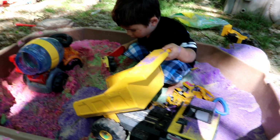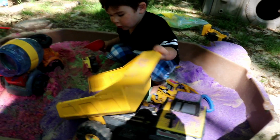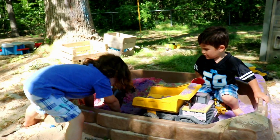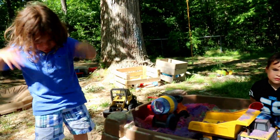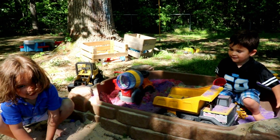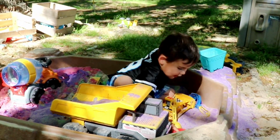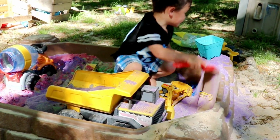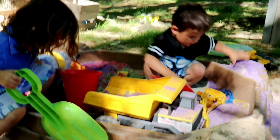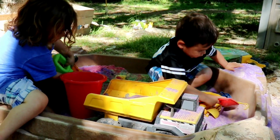Oh, look. I'm making a budget. Look. Yeah, I love it. I'm falling sand. Give it back. I like this. You like it? A blue one. You like the blue one, huh? And I like the doubles. And the shovels? Yeah. Whoa, Caden's got the big shovel in the big bucket. I need some in here.